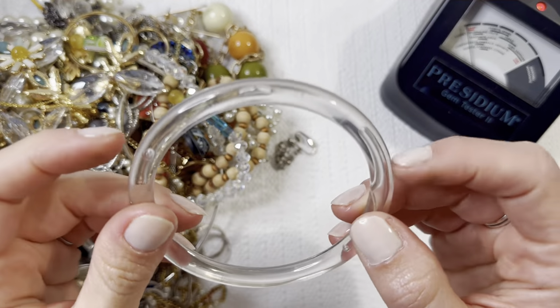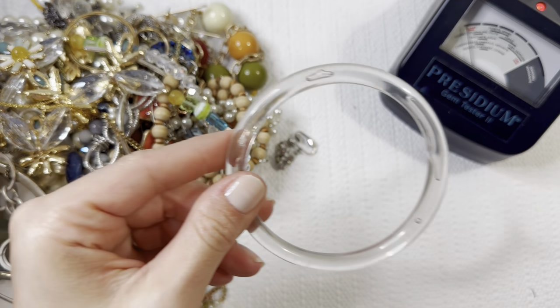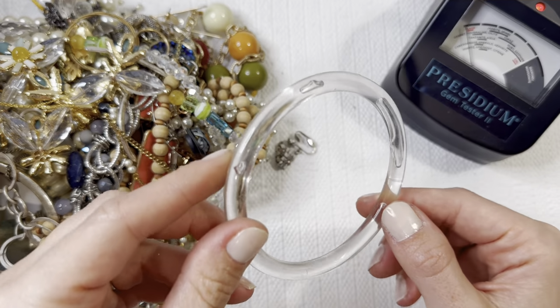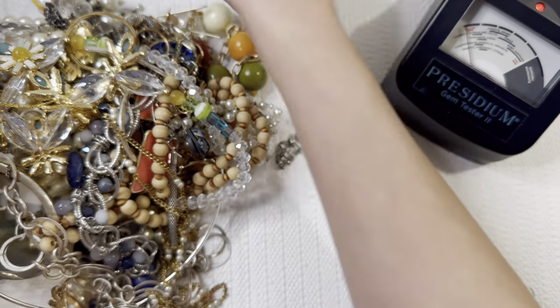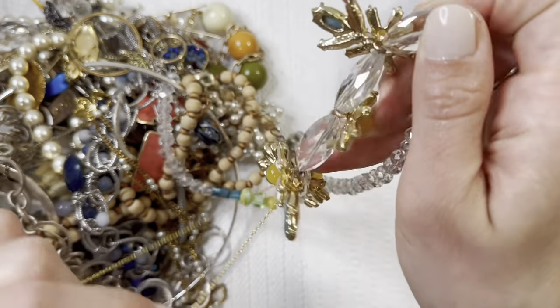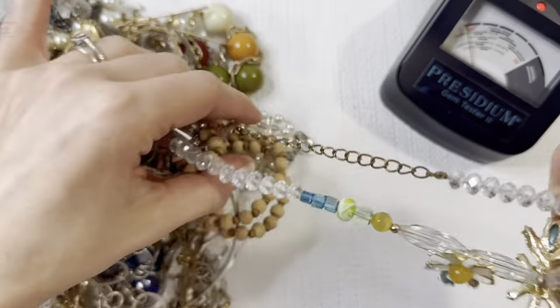All right, kind of looks like plastic with the air bubble bangle. I love that style. Very funky and cool with the bubbles in it. Reminds me of amber when they get the bubbles in it. So I'll do that one for $1. Oh, this looks like a nice statement necklace. Loving the daisies on it.